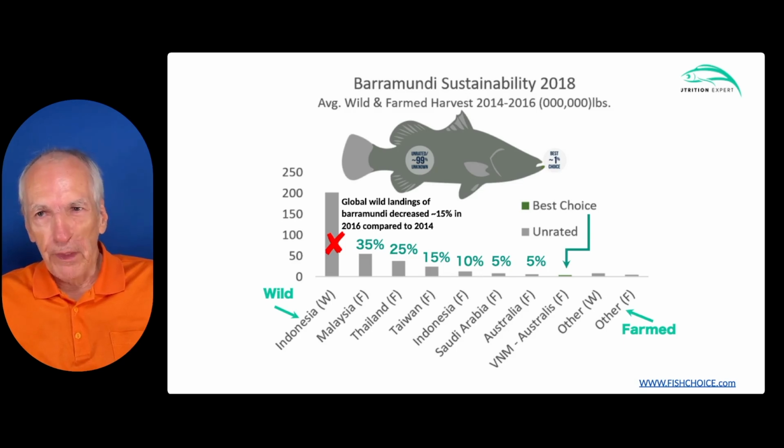Now, back in the day, they used to feed fresh fish. Now they're mostly using feeds. In Indonesia today, a lot of farmed Asian sea bass is happening, and they're also farming a lot of grouper there, but they have mostly converted now to feeds for the farmed fish. We see Thailand here supplying about 25% of the harvest, and then we have Taiwan, Indonesia, Saudi Arabia, Australia, and right there at the very bottom, the best choice that they support is the Vietnamese grown cage, ocean cage farmed Asian sea bass from Australis company at that time.